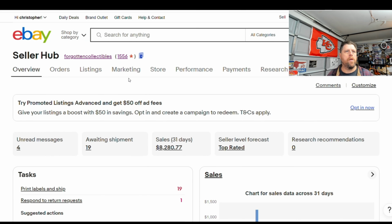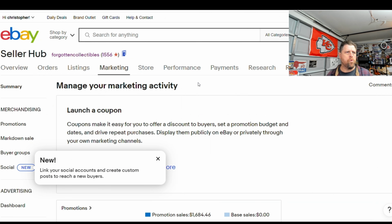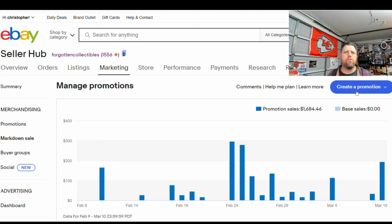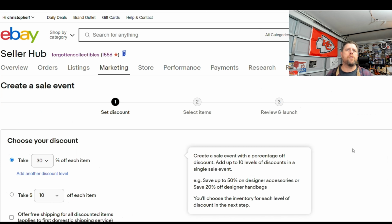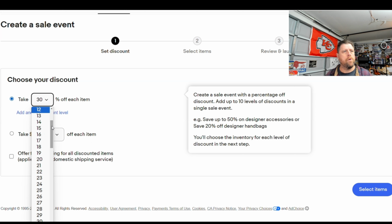Okay, so we're going to go to marketing. Then we're going to go down onto the left side of the pane and choose markdown sale. And then we're going to hit the blue bubble that says create promotion. We're going to choose sale event or markdown sale. All right, first up, we've got to choose our percentage off or dollar amount off. We're going to do percentage off. Okay, so we're just going to do 10% off here.